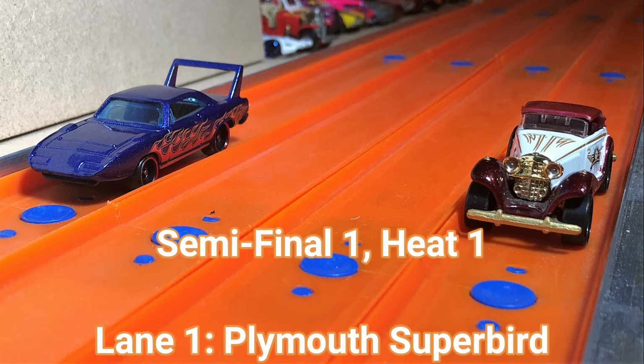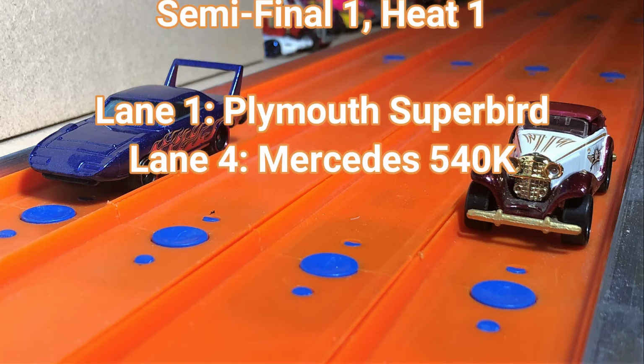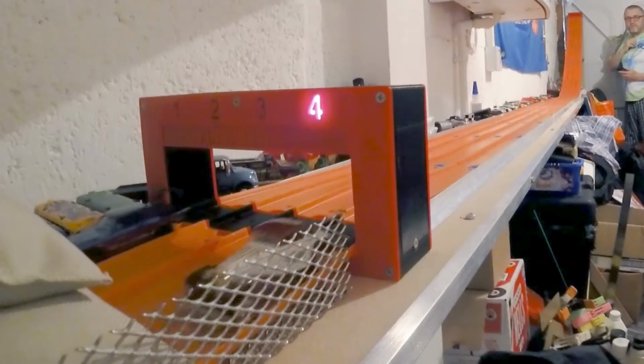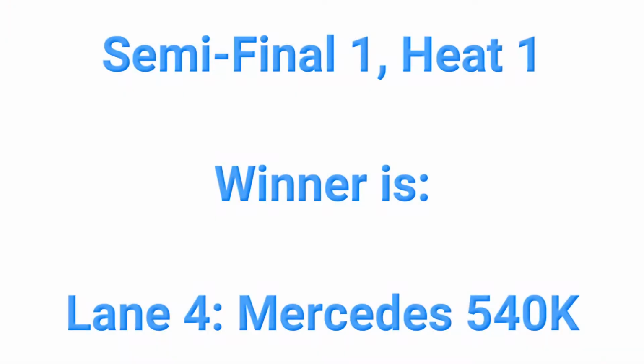Semi-final 1, heat 1, lane 1 is the Plymouth Superbird, lane 4 is the Mercedes 540k. Let's see who takes this one. Close run thing, but the win there goes to the Mercedes. We will now swap lanes and see if that makes a difference.